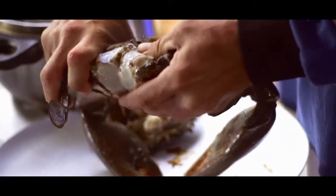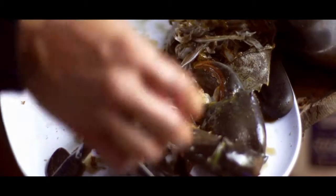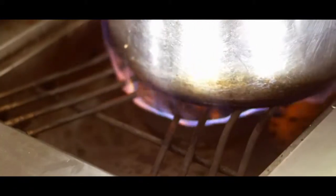We finally managed to catch that mud crab we'd been trying for all week. It was a good size one, and he'd have to feed the whole team, but I was sure we could make it work.